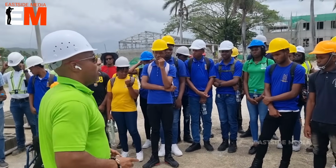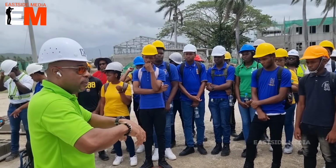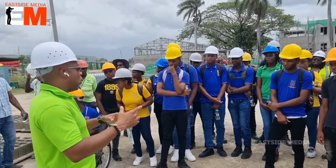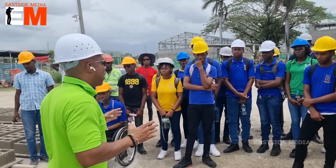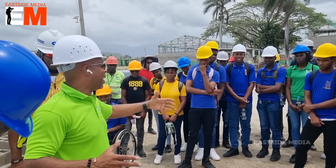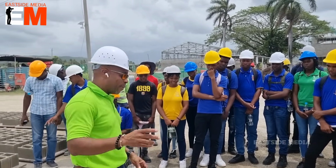No. The regular blocks that we use in Jamaica, male and female. You're supposed to put a male to a female, a male to a female. So when you put the mortar in there, it sticks. With the blocks that the Chinese make, with their machines, you don't have that male and female. All of the blocks are the same. Right. It's closer to the American standard. Yes. Which is closer to the American.